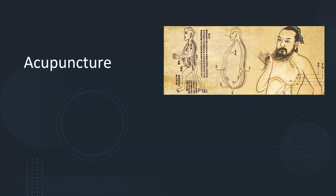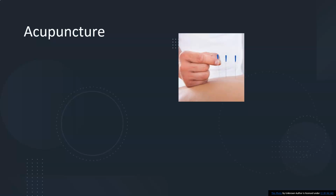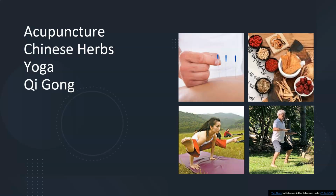Acupuncture has devised treatment methods to access the Jing-Essence via the 8 extraordinary meridians. Chinese herbalists also have found herbs that nourish the Jing-Essence to combat aging. Modern science has found that acupuncture, Chinese herbs, yoga and qigong all release free-floating adult stem cells.